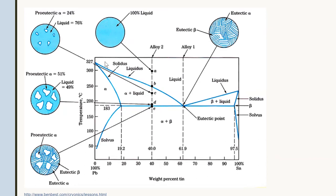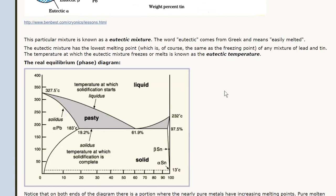Okay, so it's sort of similar to the iron carbon diagram, except it's simpler because it's only going from liquid to mushy to solid. There's no second transformation from austenite to another solid. And there it is again. We've just got some percentages there.